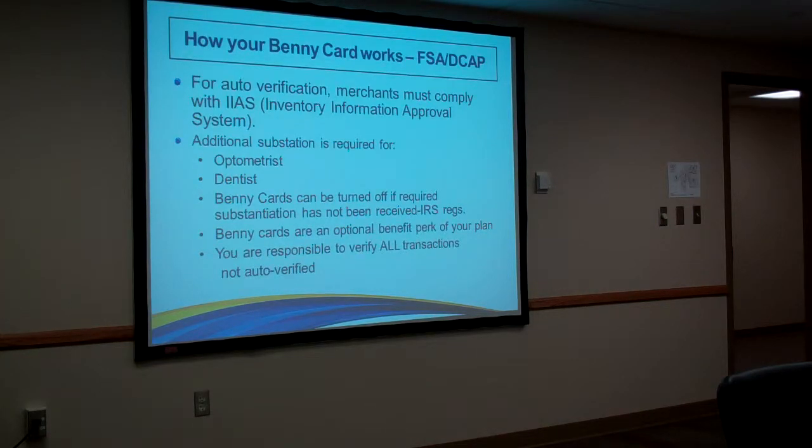So if you go get a prescription and a greeting card and a gallon of milk at Walgreens, run your debit card, it'll pull your prescription out, and the rest will show as a balance due. It's a smart card. It knows what you can take out and what you can't. And things that are automatically verified, you don't have to send a receipt on that. You won't get an email from us.